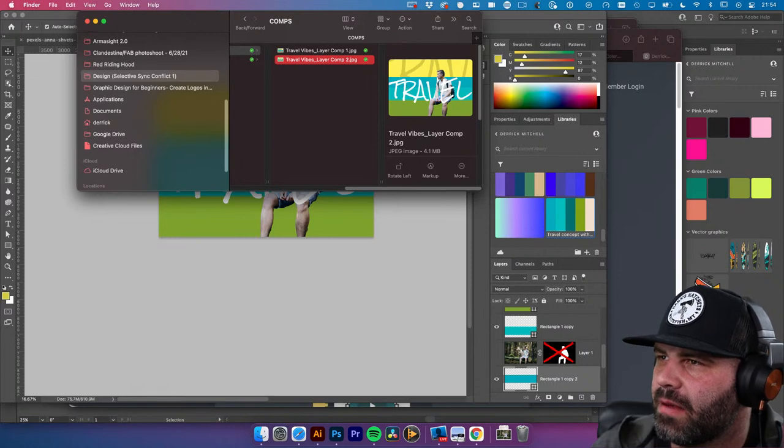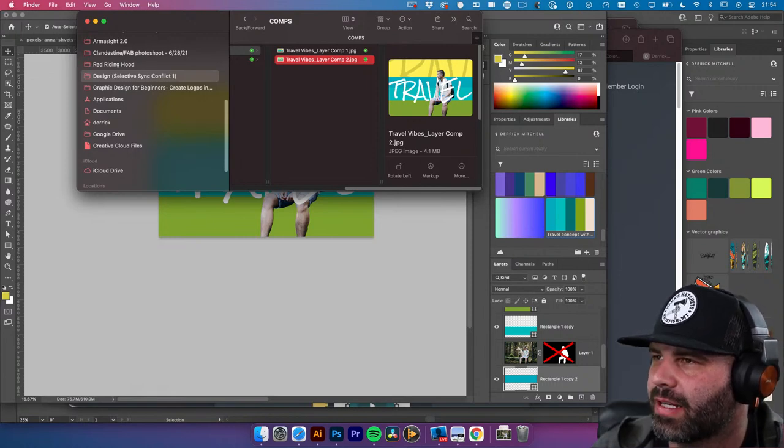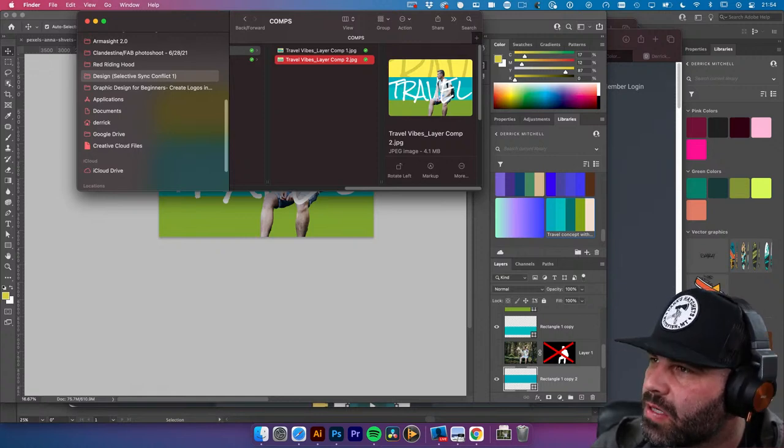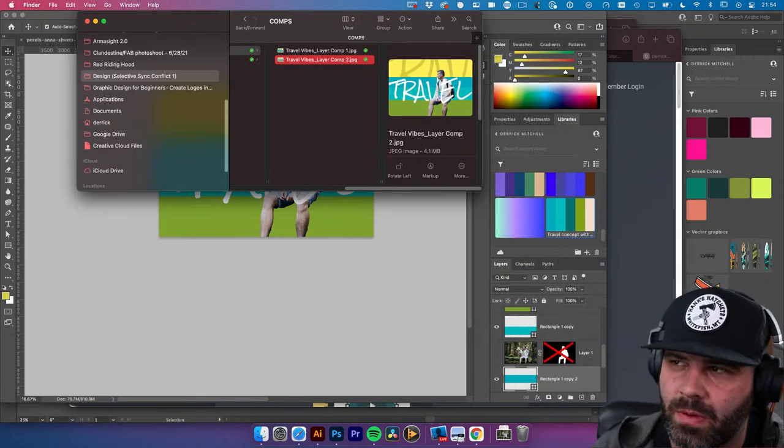Rob says, Dan always used to tell him, if I can teach a colorblind man to color correct, I can teach you. That's hilarious. Bernie asks, can you make a signature in Photoshop or do you need to use Adobe Capture? That's a great question.